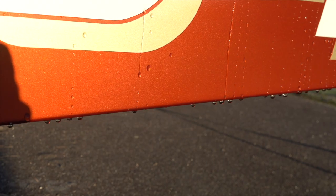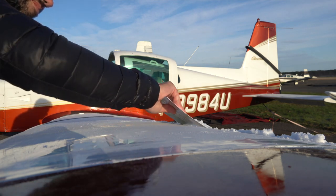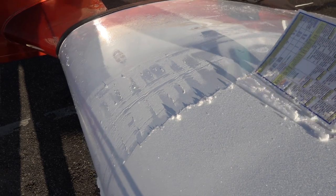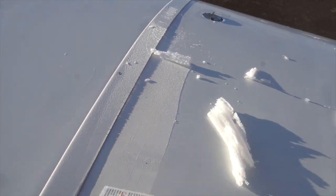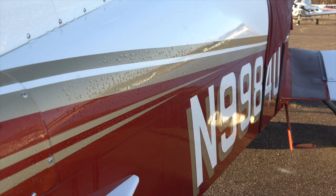The good news is it's already starting to melt. The sun's coming up and I can already see that it's melting. So it's going to be about half an hour or so. I'll try to give it a little push with my checklist, try to scrape it off a little bit. As soon as it's melted, we'll be ready to go. Joys of winter in the Northeast.